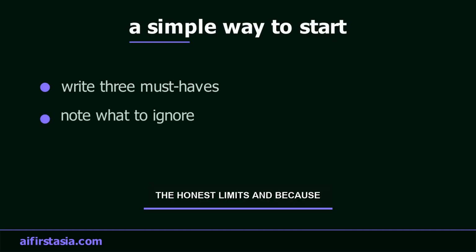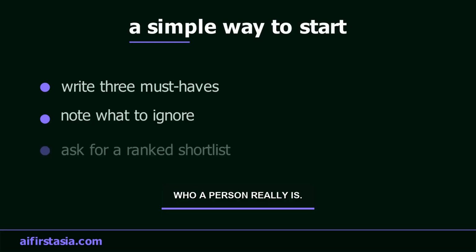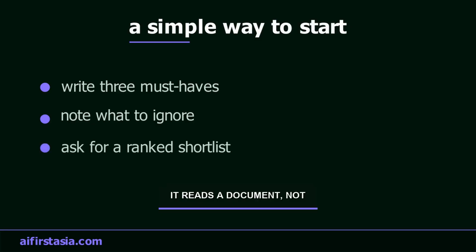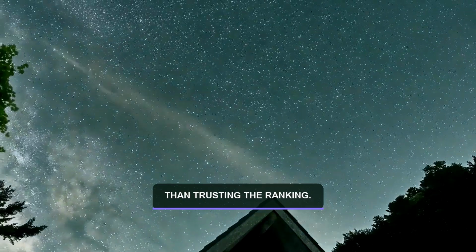The honest limits. Because I promised no hype, here are the honest limits. An AI cannot tell you who a person really is. It reads a document, not a human being. So warmth, drive, and character all live outside what it can see. It can carry the biases baked into the data it learned from, which is exactly why you watch the shortlist and read the reasons rather than trusting the ranking.